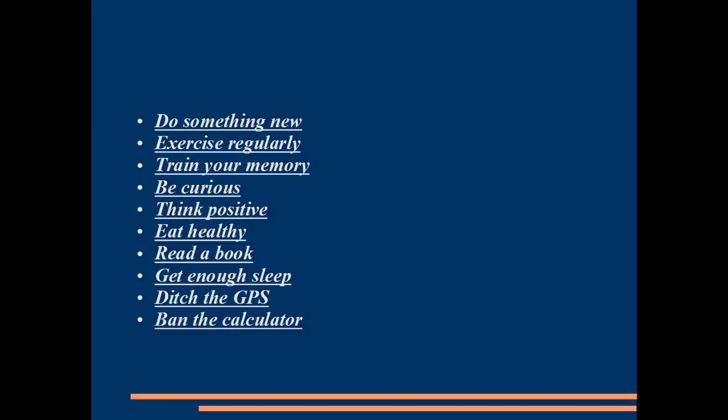Reading relieves tension and stress, brain cell killers, because it's a form of escape. Research has also shown that using your imagination is a great way to train your brain because you force your mind to picture what you are imagining. Reading is a great way to trigger your imagination.